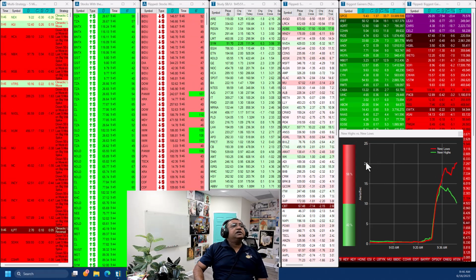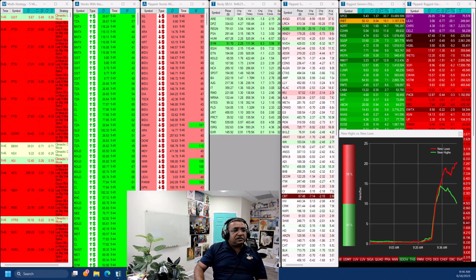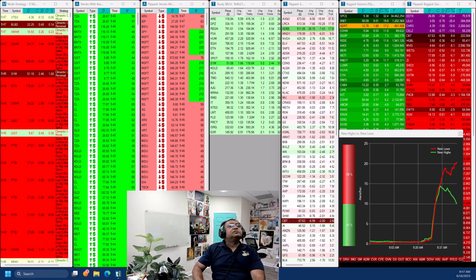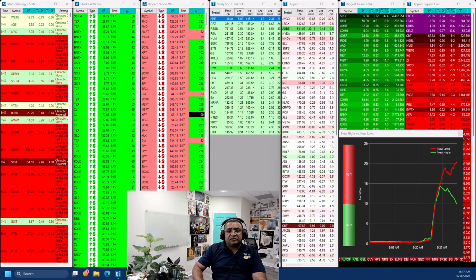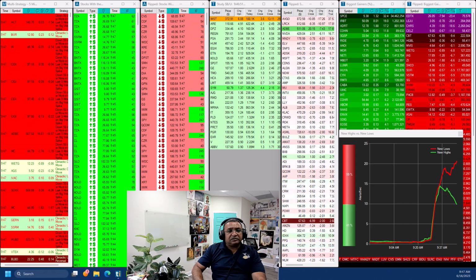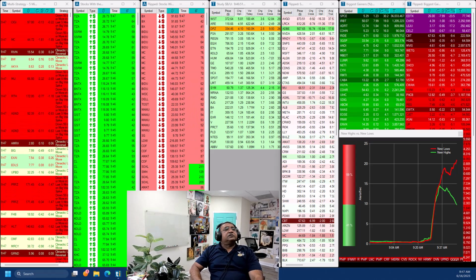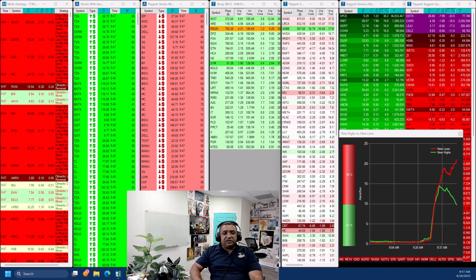So selling continues. You see 20 stocks making new lows, which you can see here also. Not many stocks are breaking out basically. There is a lot of profit taking happening in the technology stocks or the stocks which had made big moves in recent days.